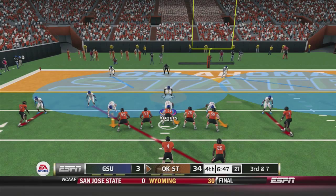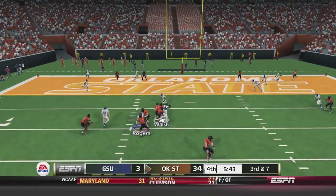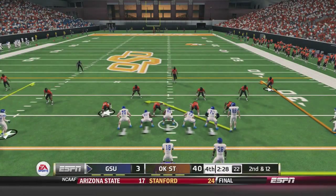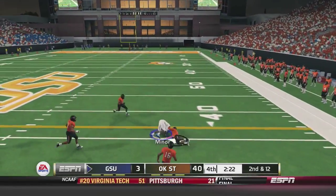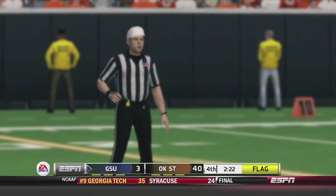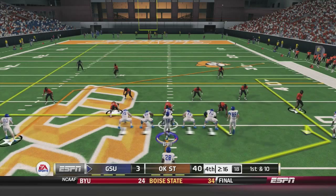3rd and 7 now for the Cowboys. Walsh back to pass out of the shotgun here. He's going to try to take it himself up the middle, and he's taken down after a 1-yard gain. That would lead to a field goal, and Oklahoma State would add another field goal later on, making it 40-3. A pass there by Bell to Minor, good for 10 yards and a first down, and a penalty at the end, a face mask, adds 15 to the end of that one.